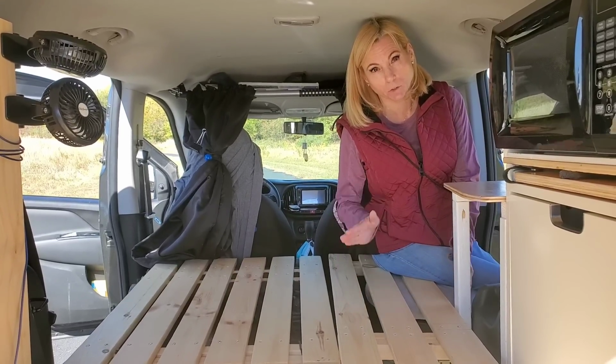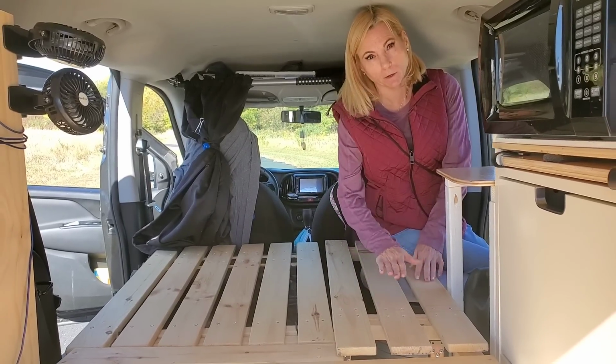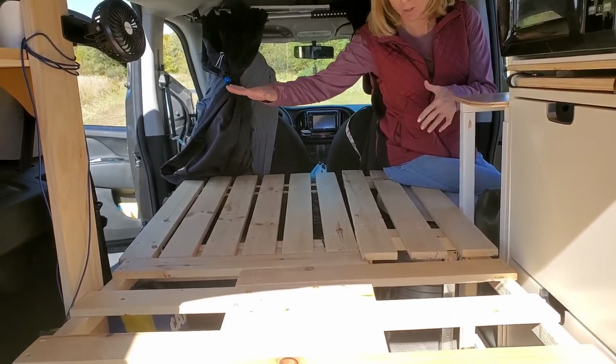Okay. I took this one out. So you've got the footwell. So I've got the longer legs here and the shorter legs here. Oh my goodness. So that's that little table that we were looking at that not only serves as a table, but also your bed. Yeah, and of course normally there would be cushions on here.